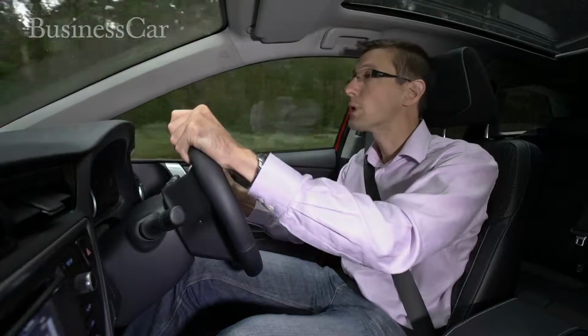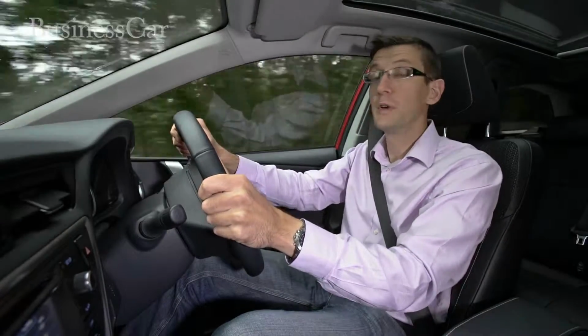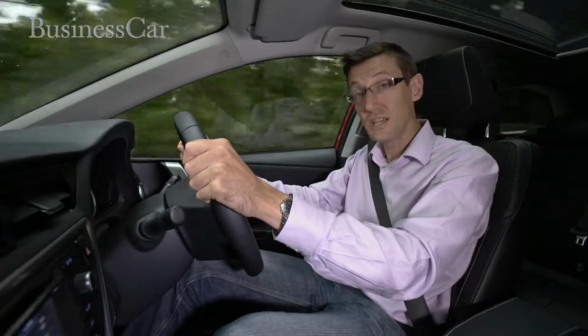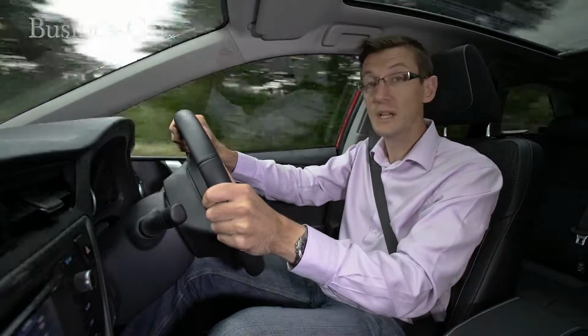That's all well and good, but a hybrid needs attention-grabbing economy and emissions if it's to appeal to fleet managers. Official figures promise 76.3 mpg on the combined cycle and CO2 emissions of 85 grams a kilometre. That puts the car in the 10% benefit-in-kind tax bracket.